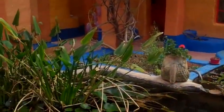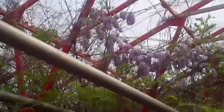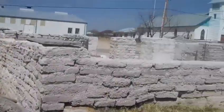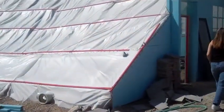Now Clyde has a new greenhouse out back he's building. And if you like the smell of wisteria, this is the place to be. Papercrete in action. So it's all in production. They're doing all this by hand, by themselves. That ought to give you an appreciation for it.